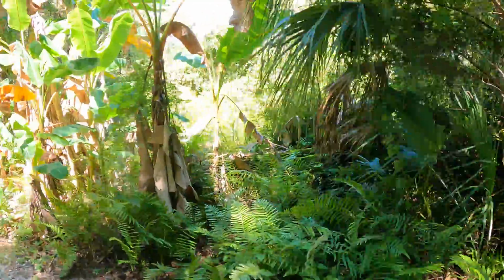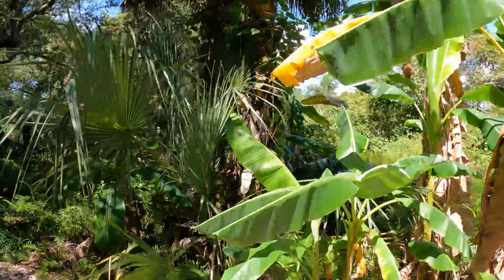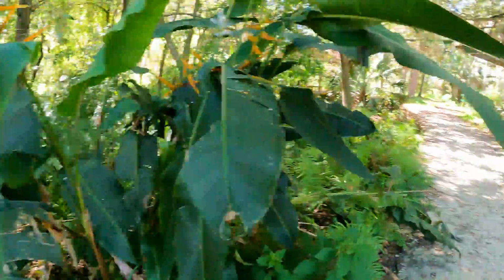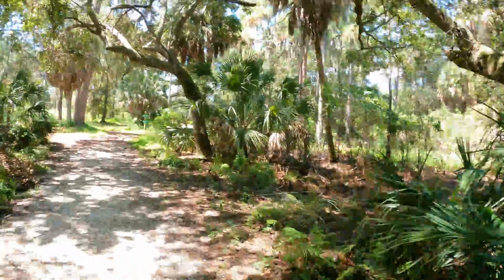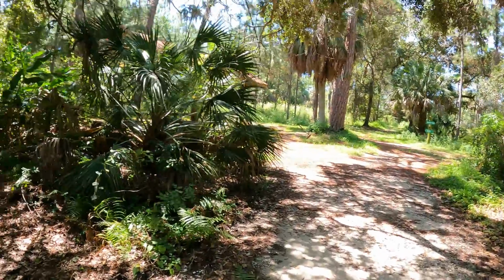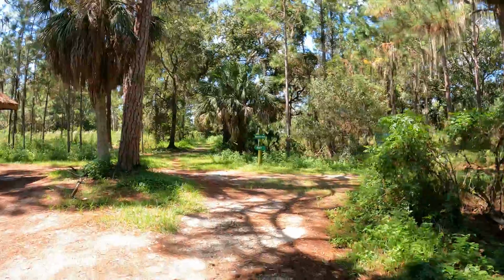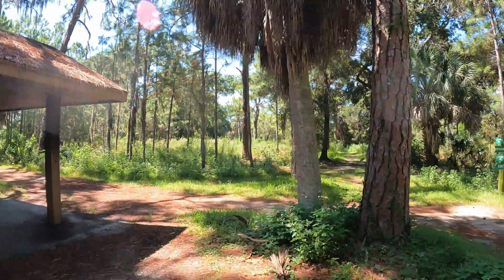Right. And for those who are just coming in, once again, we're in Florida, in the St. Petersburg area, and we're at the Boyd Hill Nature Preserve. Okay, perfect for alligators, and that's the exit sign, so we're gonna head that way. So we're getting ready to leave now.